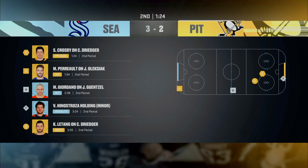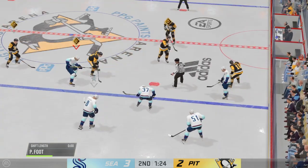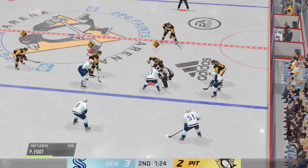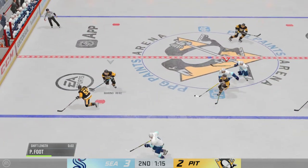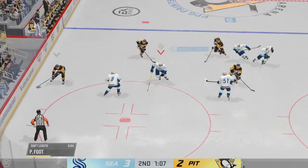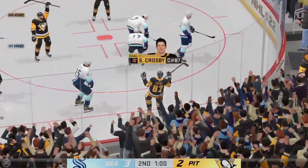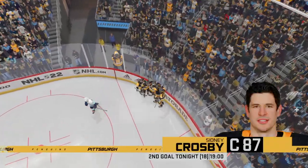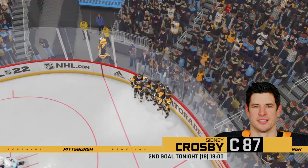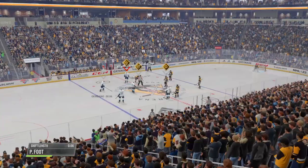That was a Sidney Crosby. Atta kid. I know I'm not on your team. I know I'm not supposed to be cheering for Sid the Kid, but you can't be mad at Sid the Kid. You really can't. He's good at hockey. This is what I mean. You can't be mad at him. What a goal, Sid. What a goal. It's a good pass. Good play.